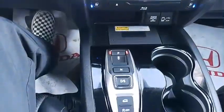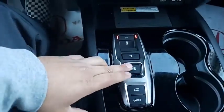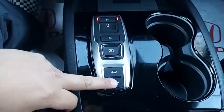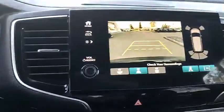Yung cambio, the old-fashioned cambio is gone. It's all push button now, so you park, reverse, neutral, drive, tsaka sport mode, snow mode, right? And yung auto stop function na pwede mong i-turn off. So foot on the brake, I'll put on reverse. Ayan yung kanyang backup camera.